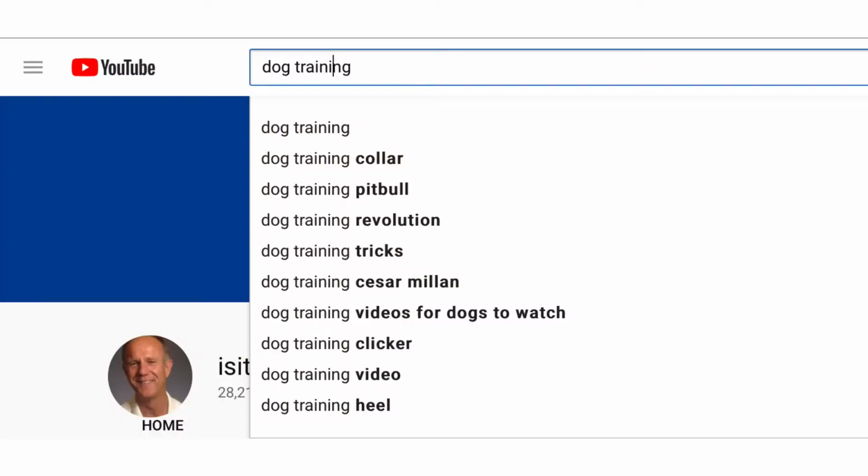Other ways to know your target audience is to look in relevant Facebook groups and forums for questions related to your niche. Also read the comments under your videos and on similar channels. Participate in live streams related to your channel niche. You can also enter your main keyword in Google and YouTube and get a bunch of suggestions of what people are typing into the search engines.